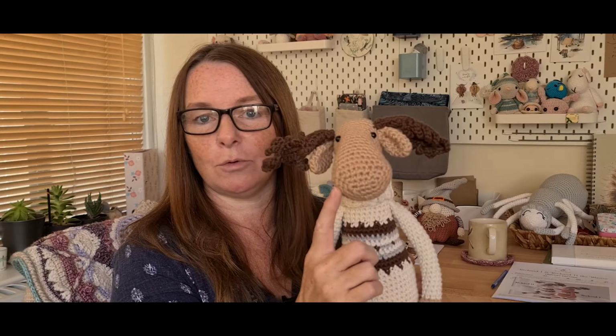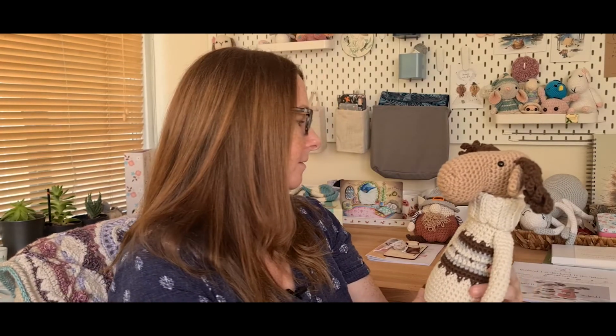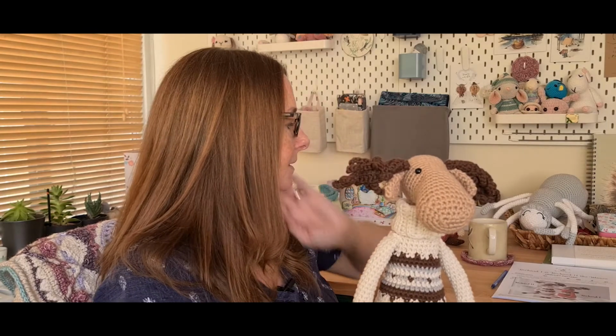But I just love his face. He's so cute. I think it's just where his eyes are. But even though he's supposed to be for Christmas, really, a Christmas pattern, he's already out. He's next to this fall pumpkin. I've not got a name for him yet, and the designer named Richard.